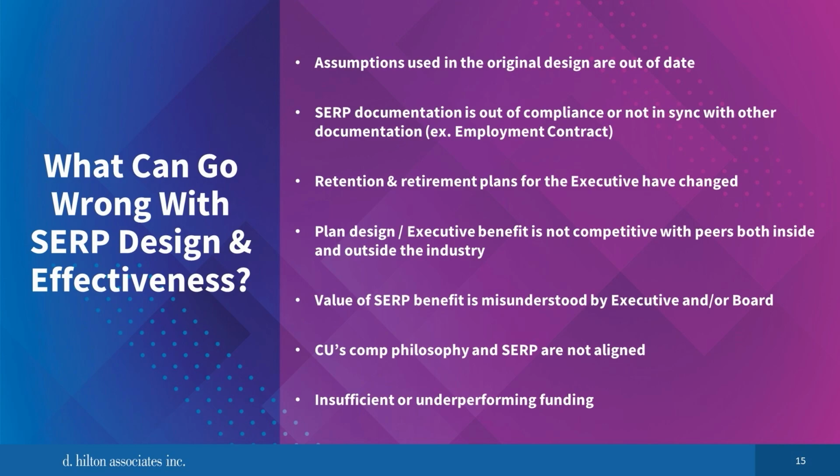So the communication after the plan design is put in place tends to fall off, and it's on a shelf, in other words.